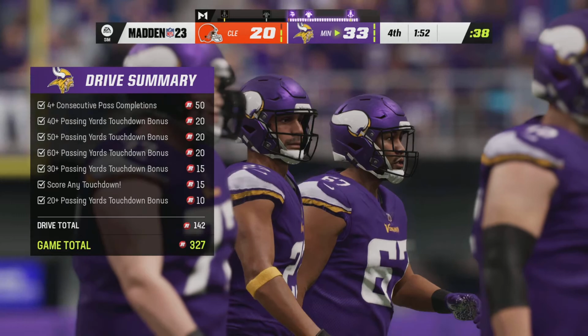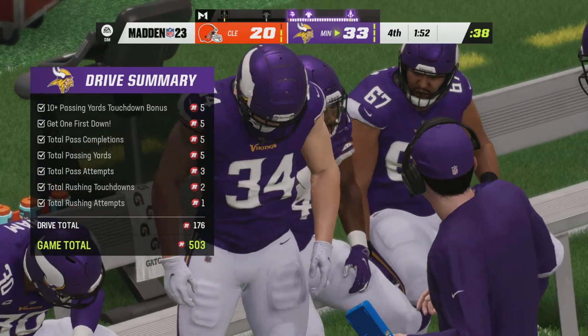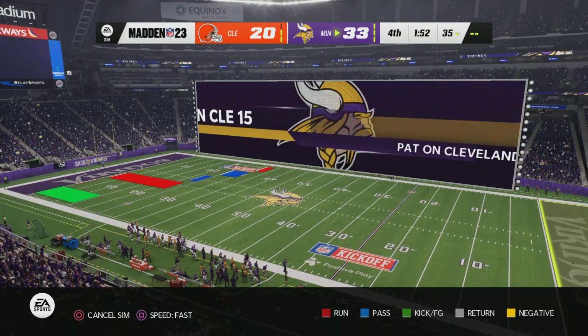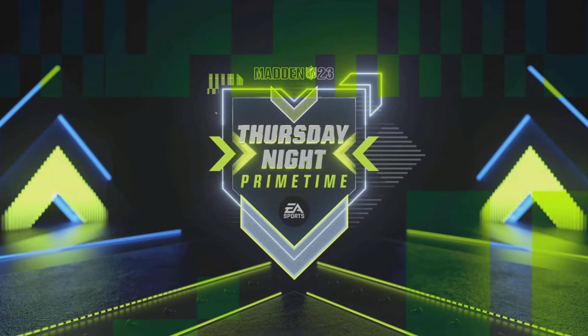Well, that was absolutely ideal for them, wasn't it? Trying to salt this game away. I think one of my kids just graduated in the amount of time they had the football. That was absolute. The Vikings offense now, they get ready to head back on the field.